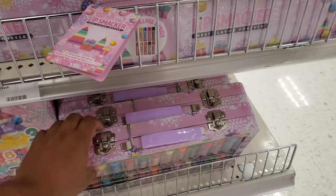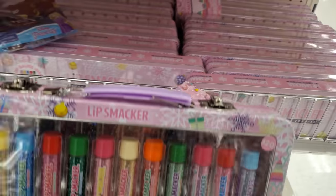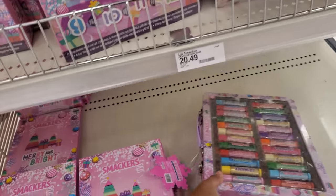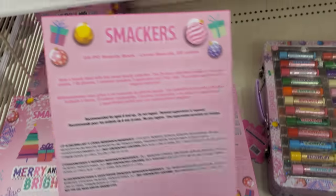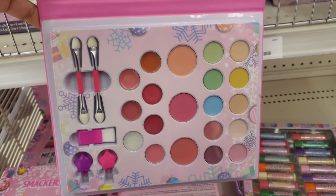And of course, $20.50. Look at that. Let me bring it up. Okay, merry and bright at the bottom. Let me get down. What do you get in here? Holiday beauty book. Oh, is this like a makeup 25 piece beauty book? And here's the makeup.